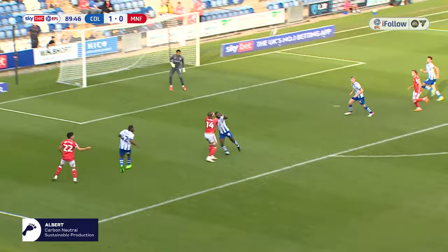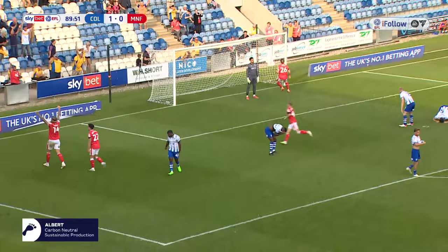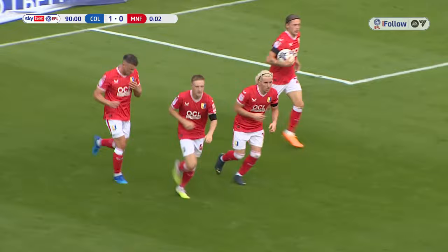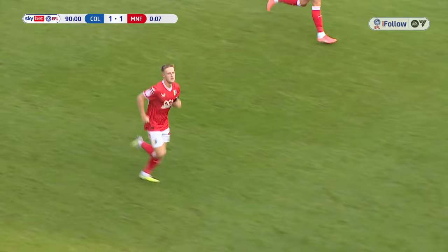Into the net from Davis Keillor-Dunn. It was headed down by Aidan Flint. And Davis Keillor-Dunn fires it into the left corner of the net with 10 seconds of the 90 minutes to go. The Stags are level. The unbeaten run might just continue. It is Colchester United 1, Mansfield Town 1, and Davis Keillor-Dunn has the equaliser.